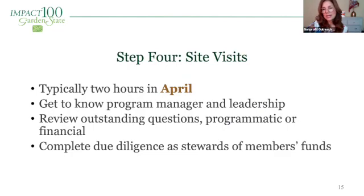Site visits are intended to help committee members get to know the program manager and leadership of your organization. During the site visit, grant review committee representatives will review outstanding questions, either programmatic or financial, and they will complete their due diligence as stewards of members' funds.